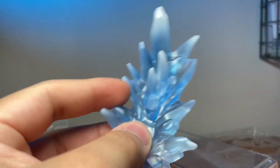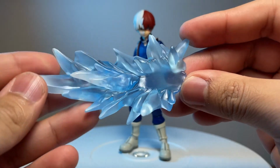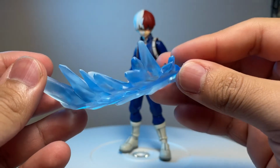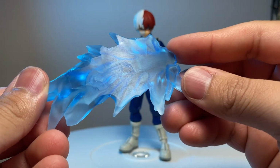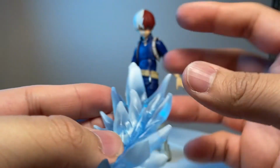Edgelord. Guys, we're getting to the last two accessories because this guy comes with nothing else. So he comes with this ice base effect, and you can see that's where his foot goes. I'll put up a photo of this. And this is something I wish the Nendoroid had come with. So I'll definitely be using this for a Nendoroid picture, I think.